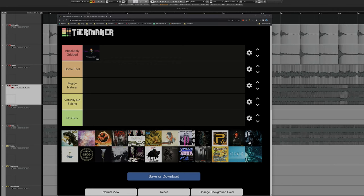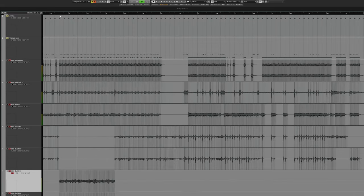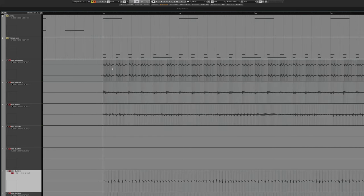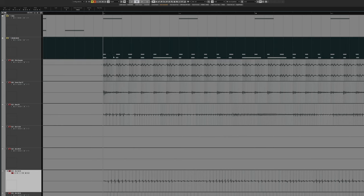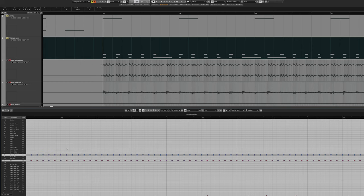Next, we have Archspire, Drone Corpse Aviator, mixed by Dave Otero. So this one's very different than Angels and Airwaves. A lot faster, a little bit more technical, some would say. One interesting thing about this is that we've got MIDI for all of the drums, and that's not because the drums are programmed, but because you can use these to trigger samples and gates.